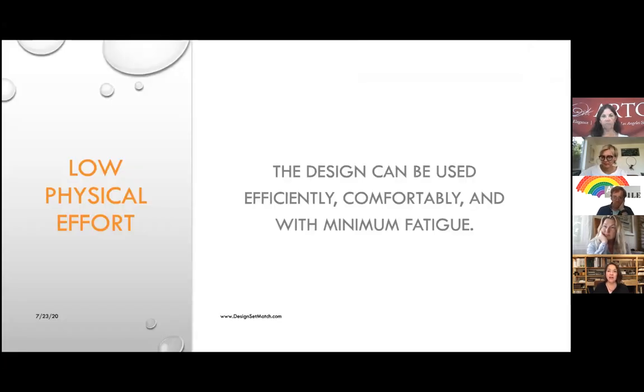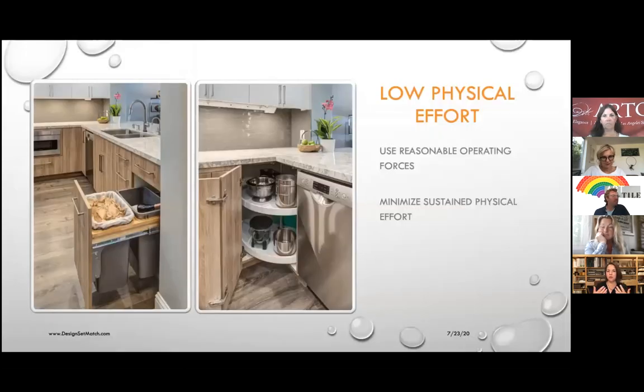So low physical effort, it can be just, with minimum fatigue. It can be as easy as twisting knobs or twisting cross handles, or it could be pulling things out to you or reaching back in. So when you're thinking about redesigning, the more you can pull towards you, the better. So as long as there's mechanisms that can handle the weight. So with the trash cans, for example, having them pull out, you can just swoop all your cuttings from the countertop or your cutting board right into your bins.